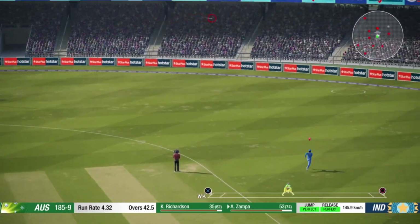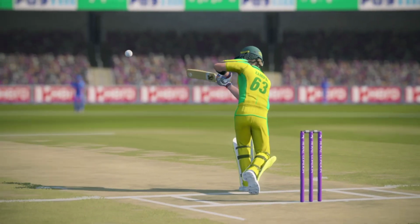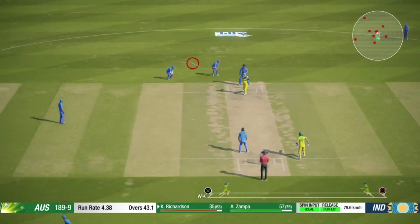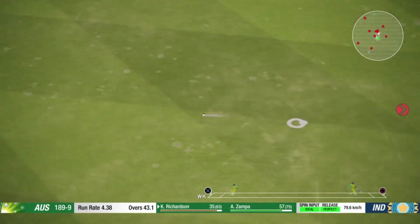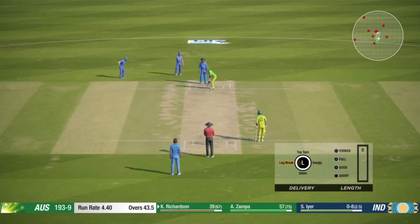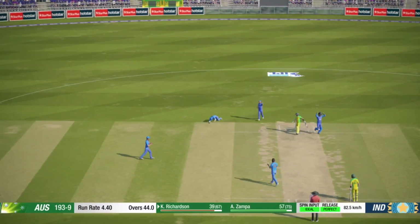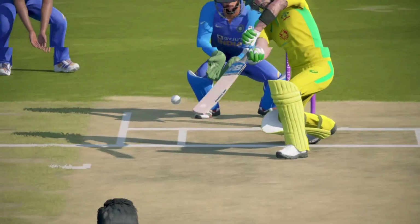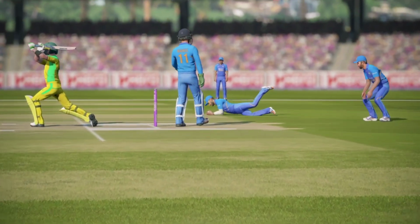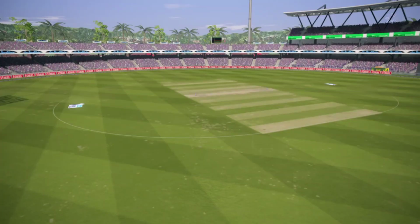Yes! This is high in the air. Nice shot, that one. Edged. What a ball. Edged and taken at slip. Good catch. They're all out and have set a target of 194 runs.